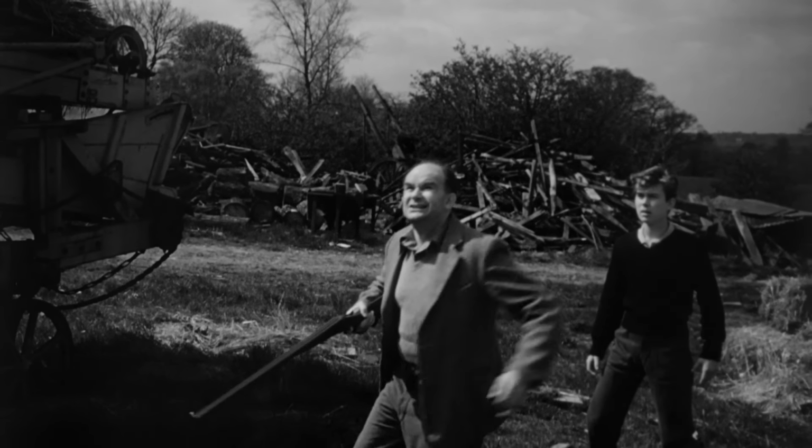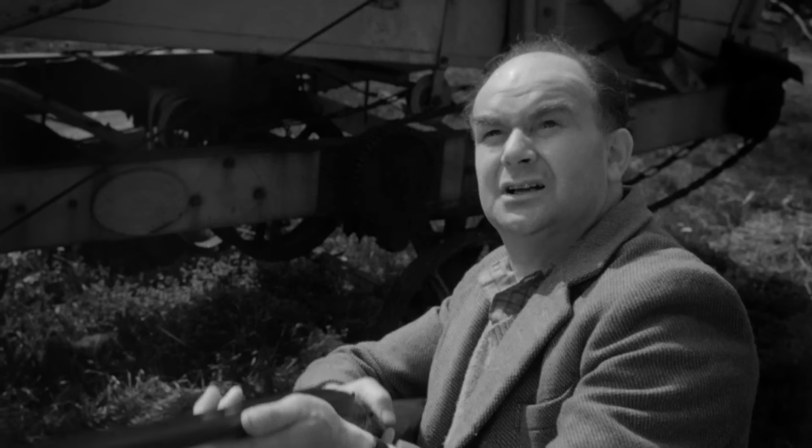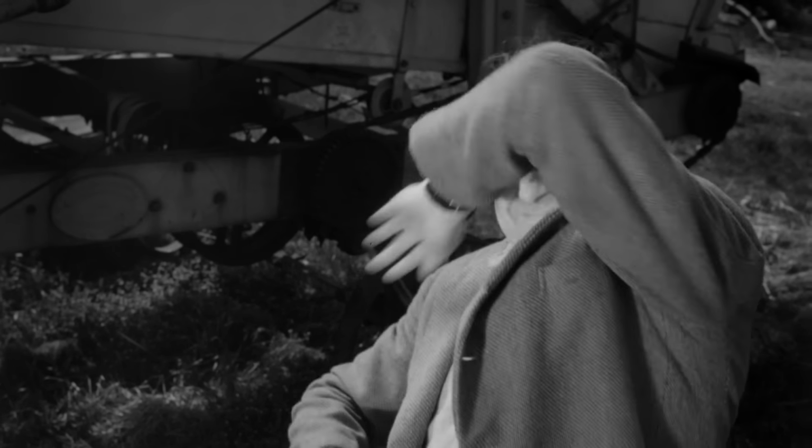At the halfway point, we do get a bit more of the monster when it attacks a farmhouse in the middle of the countryside and promptly kills the occupants with its radioactive hypnovision. Hey, as long as he gets rid of the Kenny, I'm fine with it.